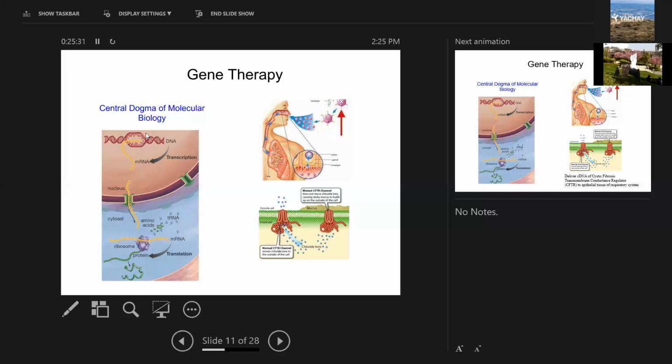For those types of disease, you can imagine the treatment will be whether you can correct the mutation in the DNA, or whether you can put a functional mRNA into the cell, right? Or whether you can put a functional protein into the cell, to restore the function of the cell, right? So that's sort of the novel therapy in the gene therapy area.